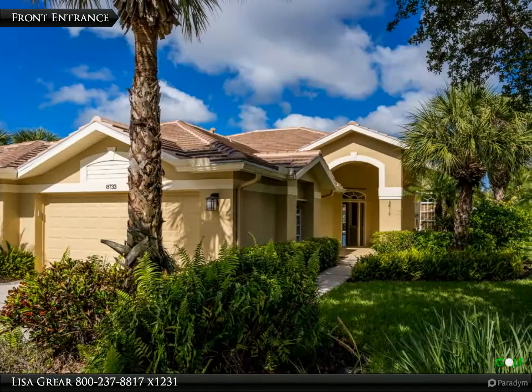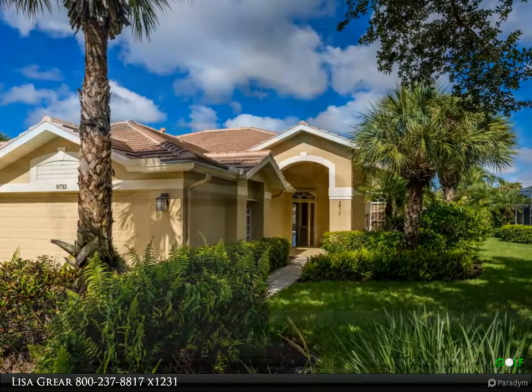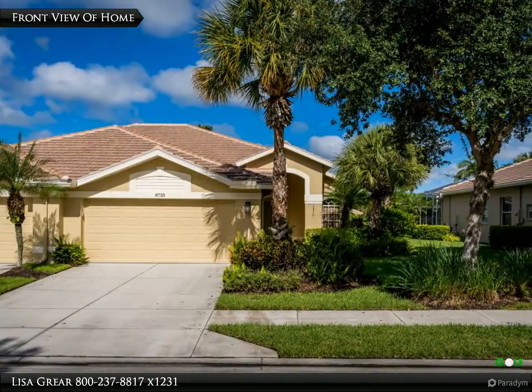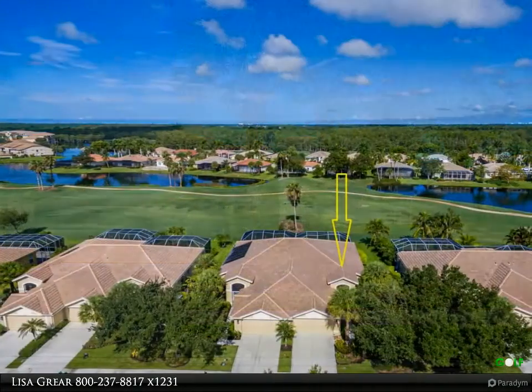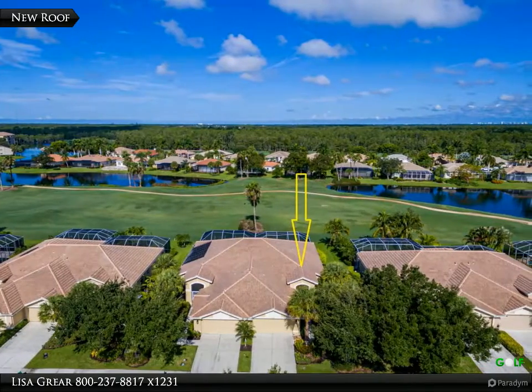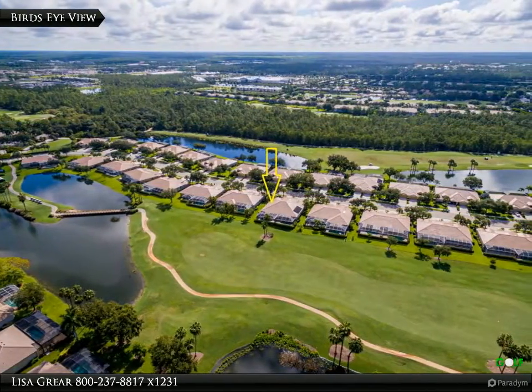Beautiful attached villa with golf course views. The Cheshire floor plan has 2 bedrooms, 2 baths, plus den, and a 2-car garage. This attached villa has a new roof, pool, crown molding, chair rail, custom mirror, built-in bookshelves, updated bathroom fixtures, and is close to the clubhouse and amenities.